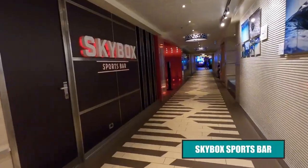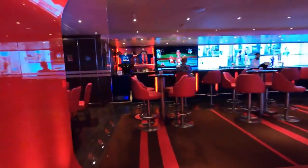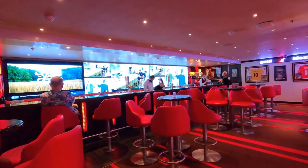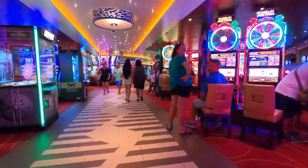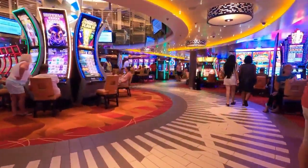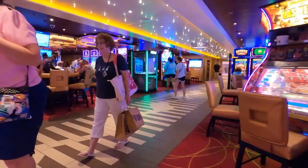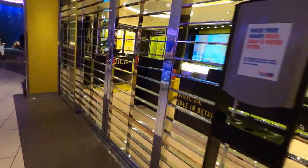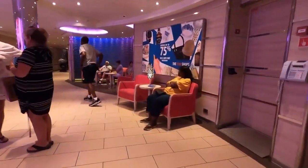And down this long hallway, you're going to find the sports bar and the casino. And just beyond the casino, you'll find more atrium shops. And they do have some comfortable seating around the atrium here, so you can catch a show or listen to music right from this deck.